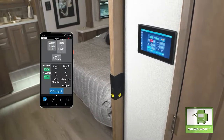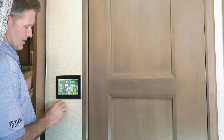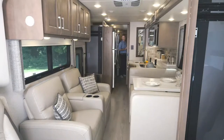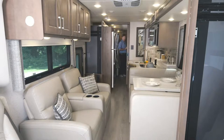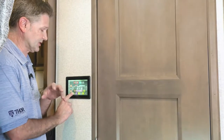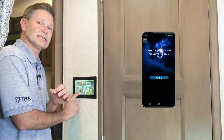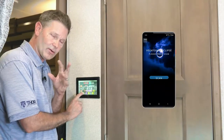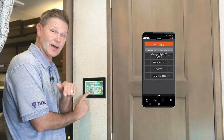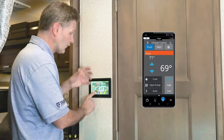VegaTouch Eclipse. I'm going to go ahead and put this wall out right behind me here. This is our passenger side slide. You simply hit extend and out it goes. And as the wall goes out, I will touch on VegaTouch Eclipse. It's the latest app. What's great about this is you connect through the cloud from wherever you are in the US, Canada, or Mexico, and you can control every function from your phone.